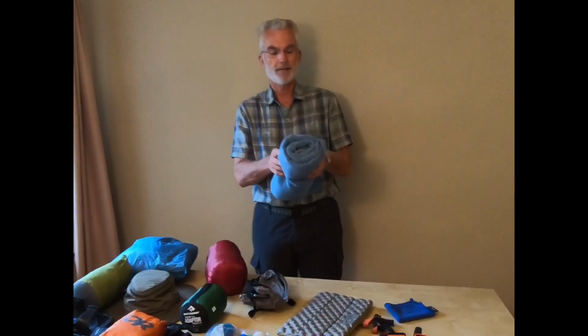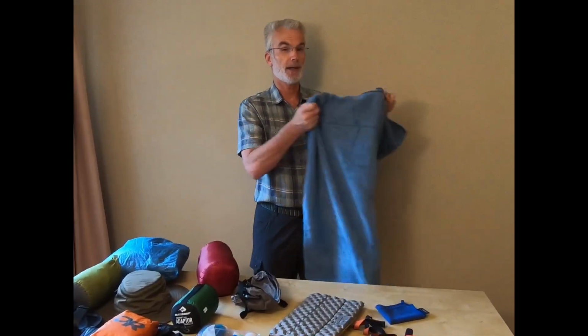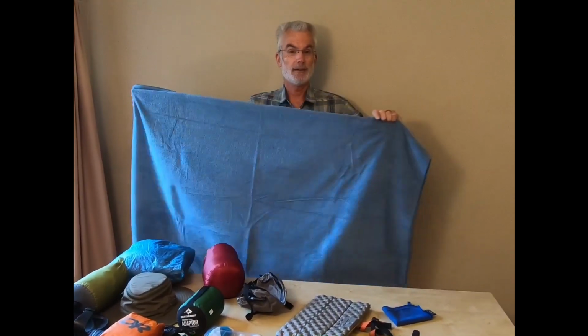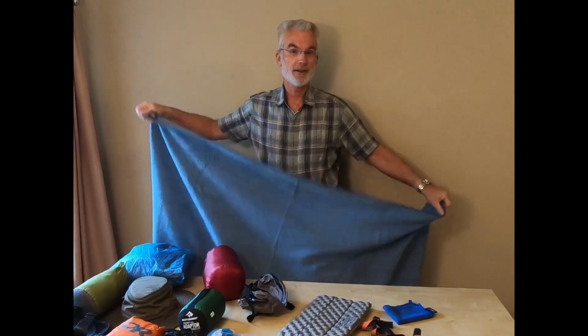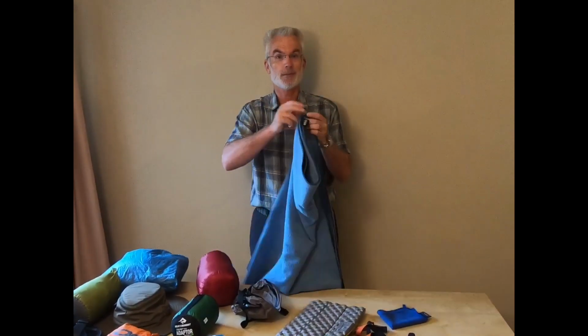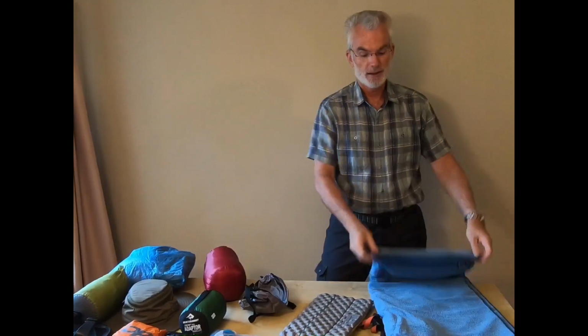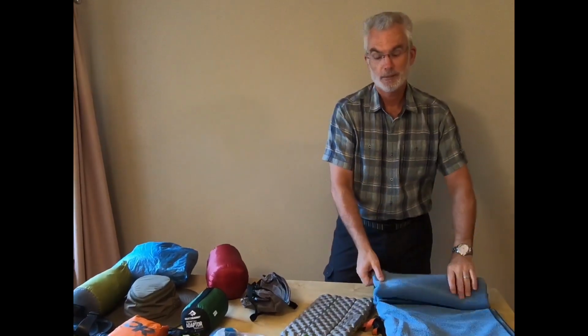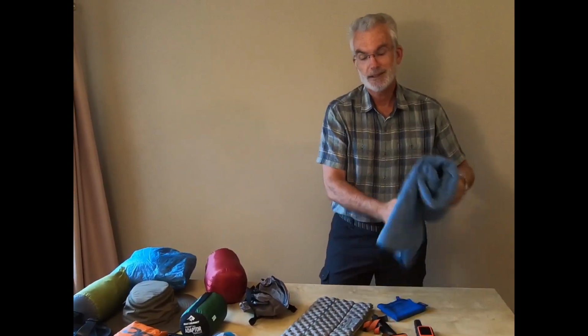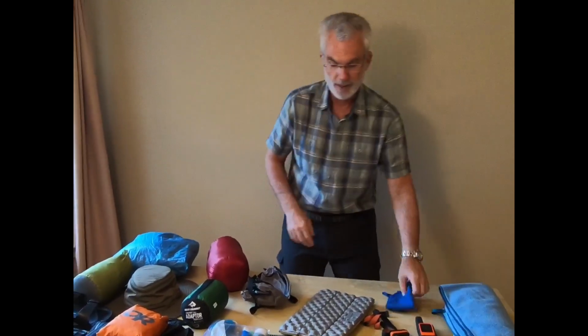It's pretty much an all-purpose towel. And the last piece of personal care equipment that we're carrying is a full-size microfiber bath towel. Honestly, we've tried a variety of other kinds of towels, and some of the lightweight towels just felt like cardboard and weren't terribly comfortable. So we elected to go with the full-size microfiber towel. They're a little bit bulky, but they're not terribly heavy. And because I have plenty of pack space, I'm going ahead and going with the larger towel.